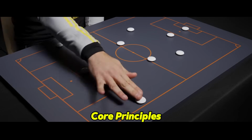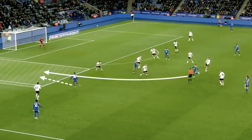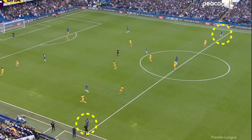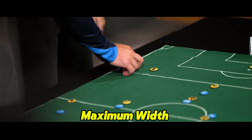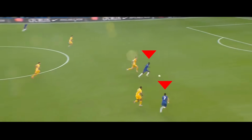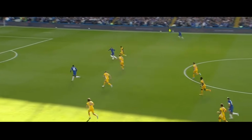One of Maresca's core principles is to make the pitch as wide as possible, creating space for his players to attack. He achieves this by having players hugging the touchline at specific times when his team is in possession. This is known as the maximum width approach. By using this tactic, the team can disorganize the opposition's defense and create space in zones that would normally be inaccessible if players occupied narrower positions.